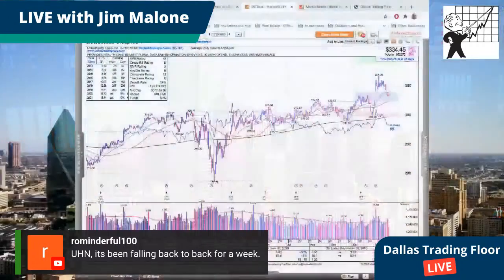But let's look at United Health Group, and of course that's a very, very big stock. Now, it should do well if there is a Biden presidency, and of course we don't actually know what is going to happen, but I suspect it's going to be a Biden presidency. If there is one, in an environment like that, it should do better. So let's look at the daily chart and see what's happening here.